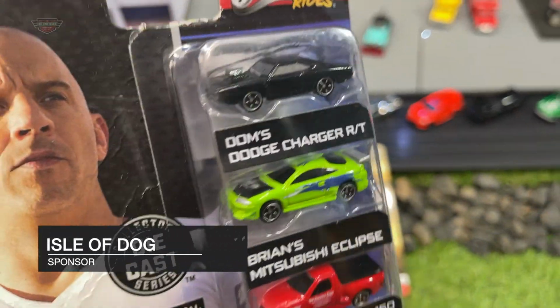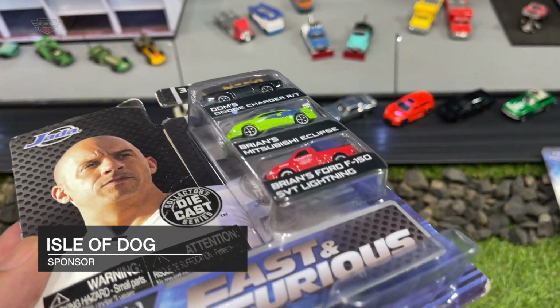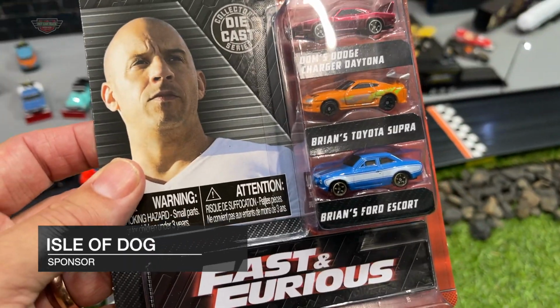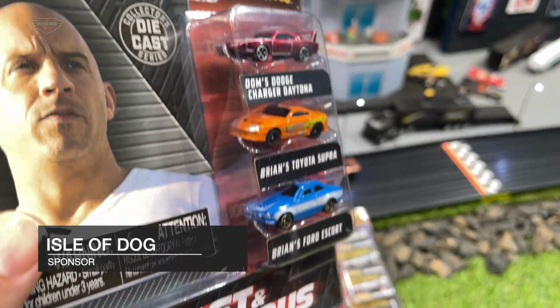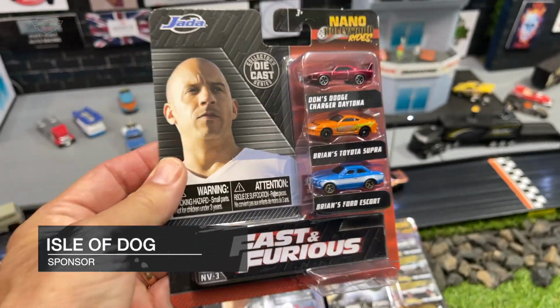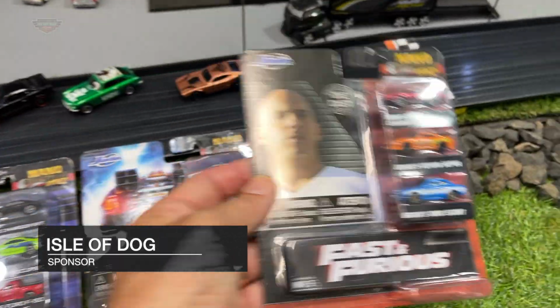So it'd be very interesting if I can take these out of the packaging and see if they actually roll. That'd be interesting. We've got those three there, and just over here there's another three of our nano Hollywood rides. I'm not familiar with these, so I wouldn't have a clue if they're meant more for diorama or for racing. But we certainly will take them out of their cards and throw them down the track.